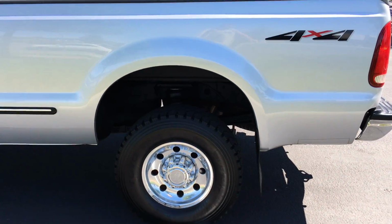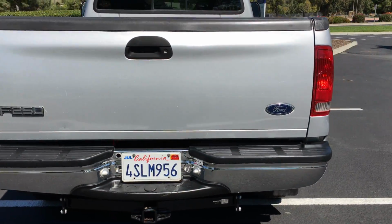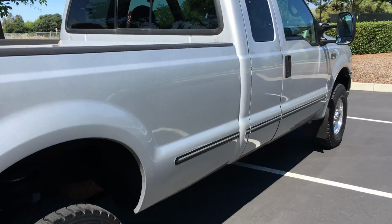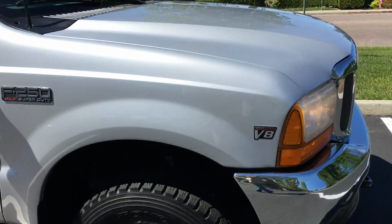That's a 3/4 ton long bed 4x4 with XLT decor. It's a non-smoker rig. It's a California unit. One owner, cared for, and in great condition. Nothing better than a one-owner truck, guys.